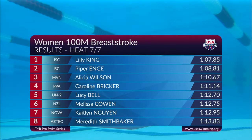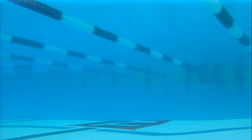We'll have a summary of that event in just a moment for the women's 100 breaststroke. Summary on the board now for the women's 100 breaststroke.